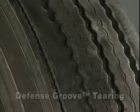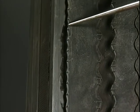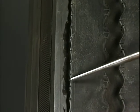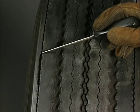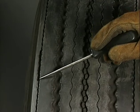Another similar condition is defense groove tearing. Like rib tearing, it often results from severe localized impacts with curbs or rails. In this case, though, we can see that the tearing has damaged only the defense groove itself and has not extended to the ribs or penetrated below the tread. This tire can continue in service so long as damage does not go all the way to the steel belts.